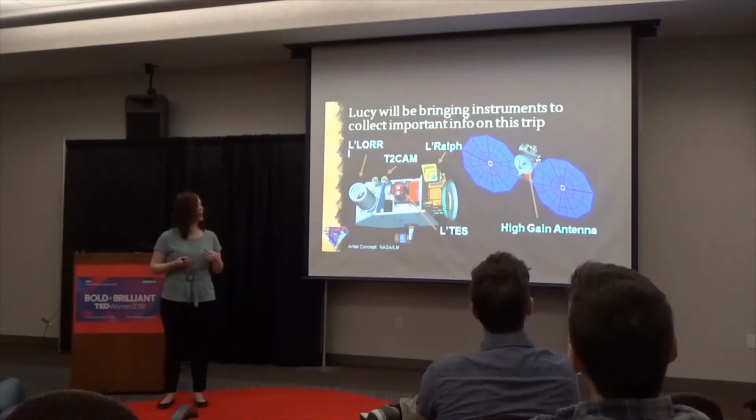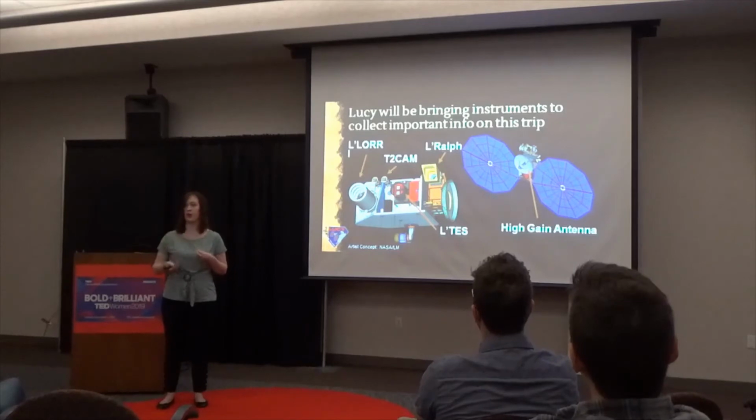And earlier on, I mentioned this high-gain antenna, and that's what's going to be sending the data back to Earth. So the high-gain antenna is also going to be able to help us steer. If you think of bats and how they use echolocation, they send out a wave and it bounces back. It's a similar concept to this, only instead the high-gain antenna is going to be using radio waves.